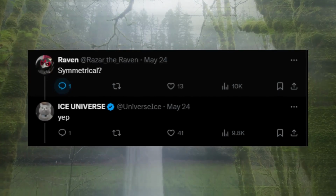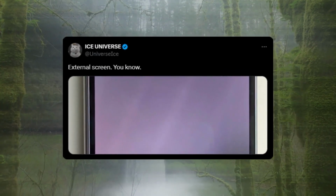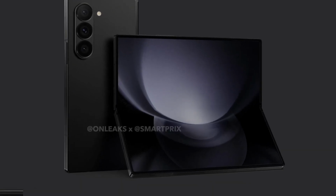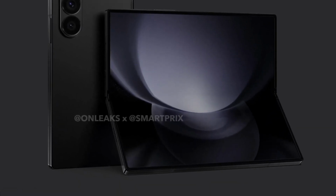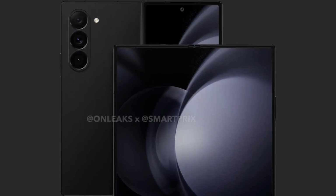Ice Universe mentioned the phone will feature symmetrical bezels, but the photo doesn't clearly show if they are slimmer. Previously leaked images indicate the phone will have sharper corners than the Galaxy Z Fold 5, but the current photo doesn't reveal the edges. Ice Universe has been steadily releasing information about the Fold 6.